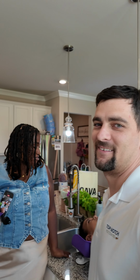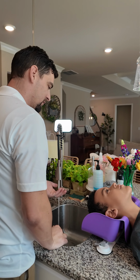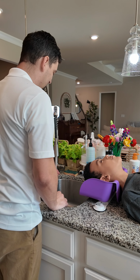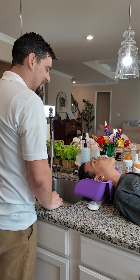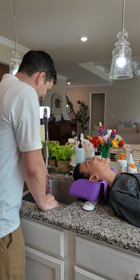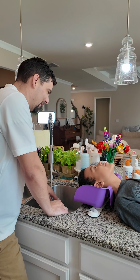Yeah, guinea pig. Alright, do you like hot water, cold water, scalding water, or ice cold water? As long as it's not the last two ones. I forgot what the last two were, so I'm going to go with warm. So what we're going to do is first we are going to soak the hair really well.